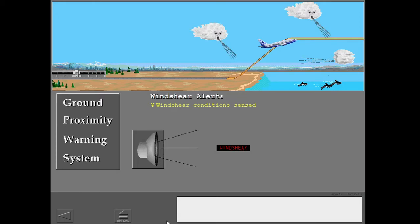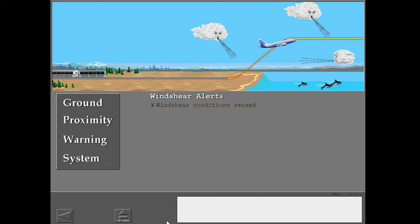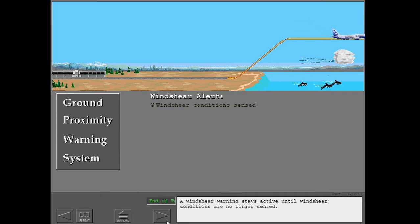Wind shear. Wind shear. If wind shear conditions are sensed, a two-tone siren followed by wind shear sounds. The red wind shear word shows on the attitude indicators. The wind shear alert inhibits all other ground proximity alerts. A wind shear warning stays active until wind shear conditions are no longer sensed.